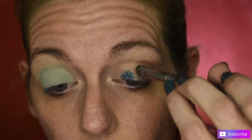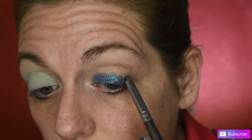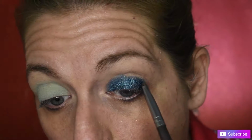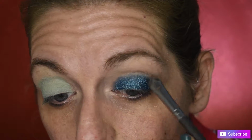So that is Vine. And now I'm going to go in with a small packing brush, and we're going to go into Sandra. So Sandra is that deepened, darkened teal. Let's see how this one goes. These are my kind of colours. I love the dark colours. Has a nice reflect to that.